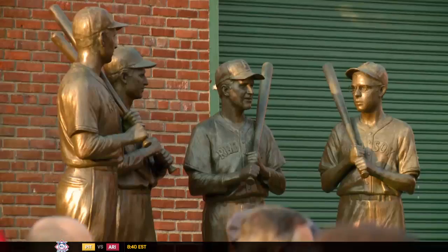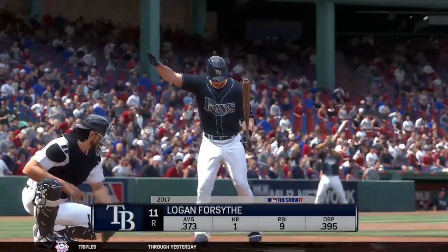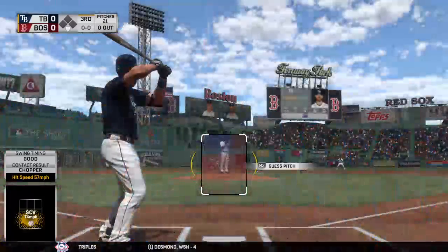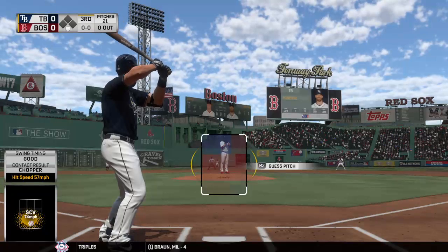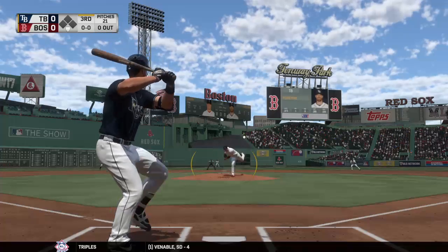There they are, the teammates. Ted Williams, Johnny Pesky, Bobby Doerr, and Dom DiMaggio. 4 great Red Sox that played right here as teammates, of course, at Fenway. Leading off for Tampa Bay, second baseman Logan Forsythe. He comes in hitting in the .370s for the season. Clearly always a threat with the bat.